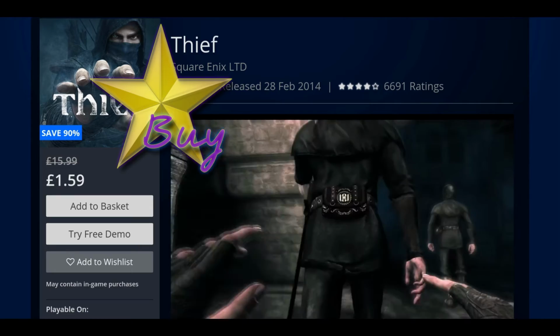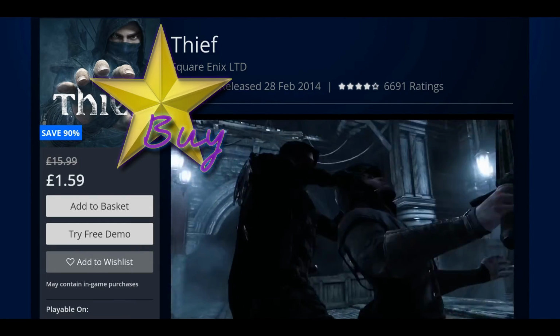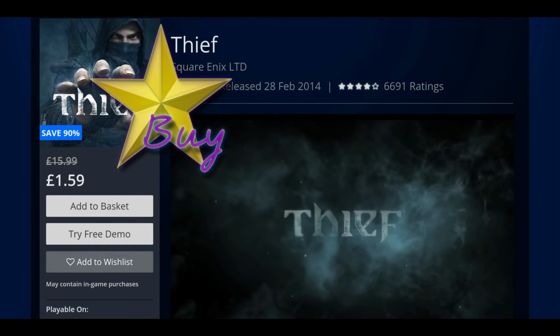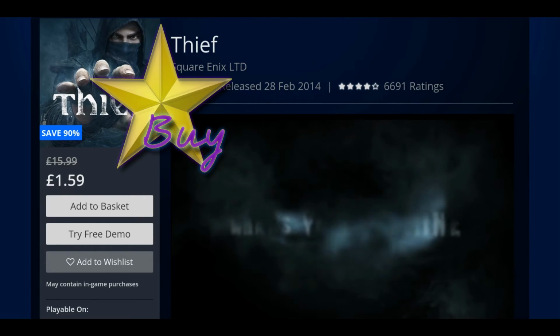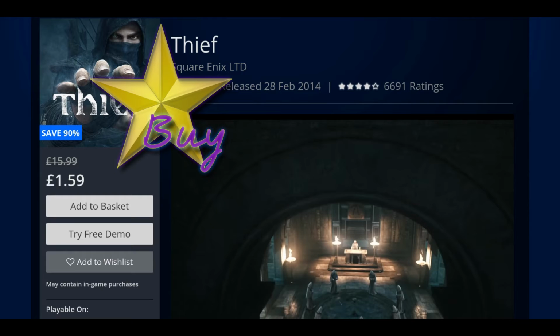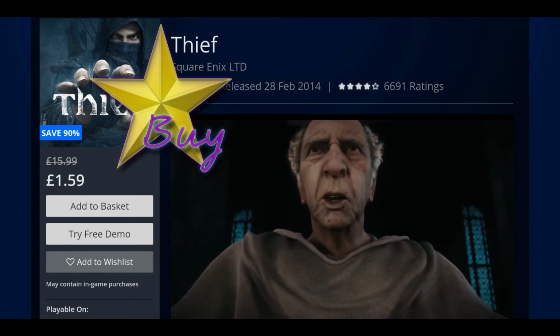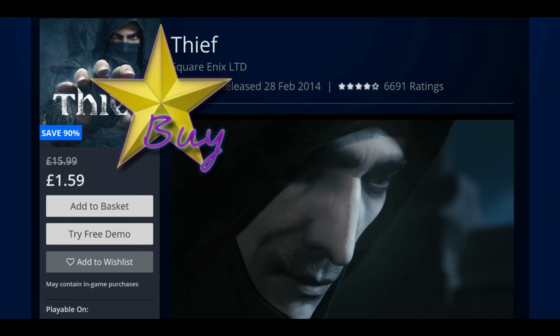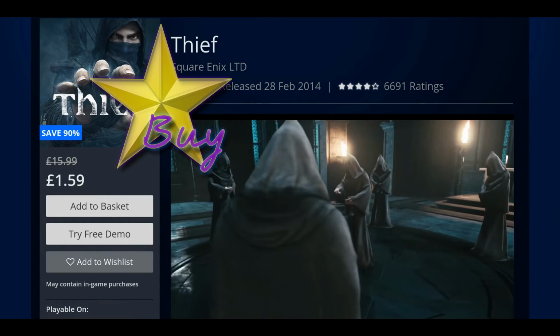I mean, that's ridiculous, £1.59. What else can you get for that? Now don't get me wrong, when this game came out, it was seen as not living up to the legendary status of the original games. But at this price, who cares? It's not a bad game, it's a good game, by a good company, it just may not be as influential as the original legendary games were.